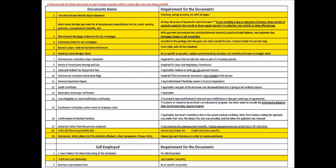Some quick FAQ information for loan modification. How much does it cost? Again, it's free as well. These programs are no cost to you. We will help you with the packages and get everything submitted. We work directly with the lenders or directly with the state agents and get all that documentation uploaded for you.